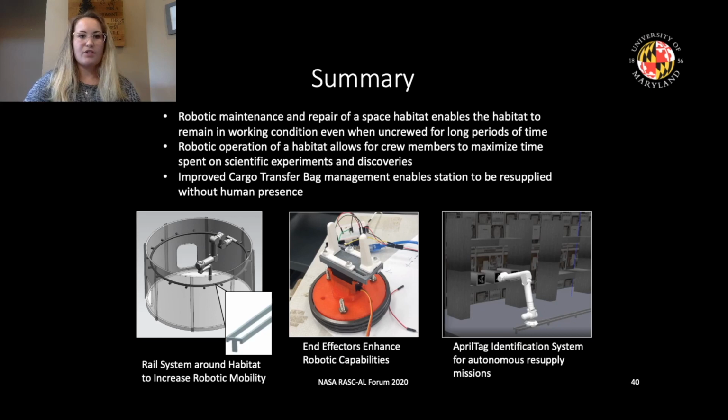So to summarize this project, supervised robotic maintenance and repair of a space habitat will allow that habitat to remain operational while uncrewed for longer durations. This is extremely important for the Lunar Gateway, since it will be uncrewed for 11 months at a time. This robotic operation also allows crew members to maximize the amount of time spent on conducting science experiments and increase the amount of discoveries they're able to make. In addition, the improved cargo transfer bag logistical system that we presented will also save the crew time and even enable purely robotic resupply missions.